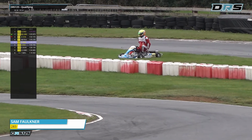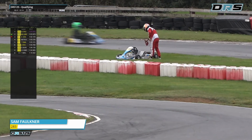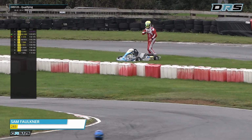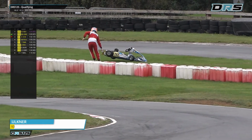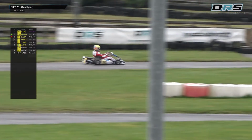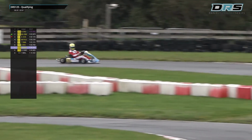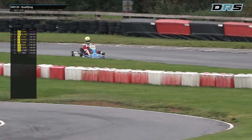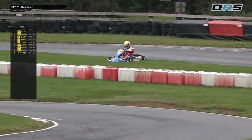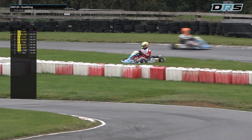We've got a yellow flag into turn one, which is where Faulkner has parked up. Now he's gloved straight off here, so I wonder, has he thrown a chain? Something terminal, certainly for Sam Faulkner. Let's have a look. A little bit sideways. Turns into the corner and then just loses drive. So, strange one. See if we can find out what has happened to Sam Faulkner.